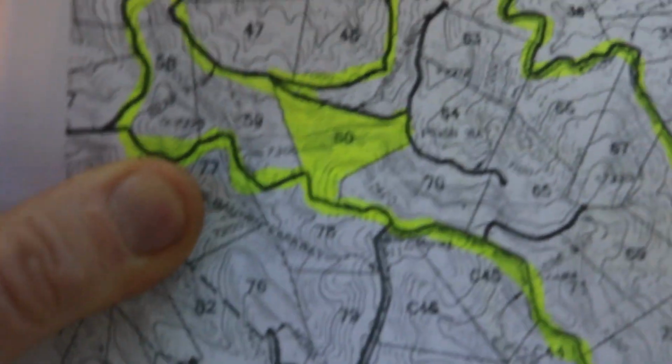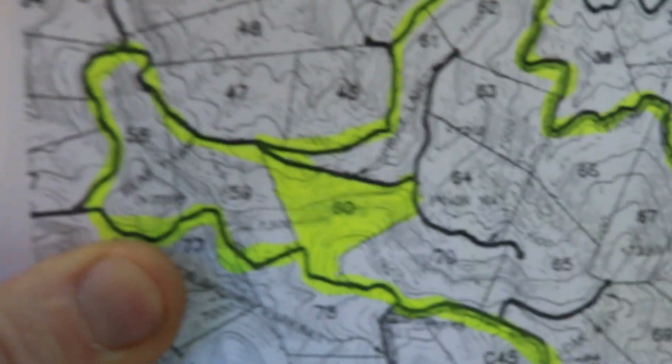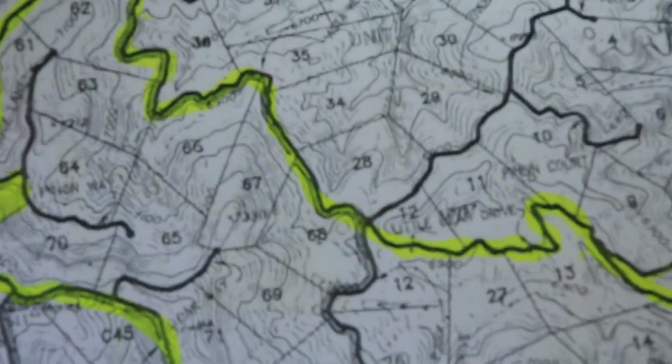There's 3 ways you can do it. And then we're going to come up here. You can see lot 60 there. I'm going to drive around here after we get done with looking at from the top, and we'll see the bottom of the property. Then I'm going to drive out this way so you can see the views of the ranch.